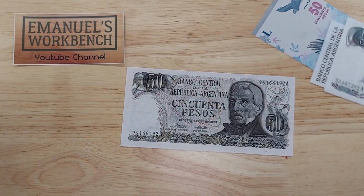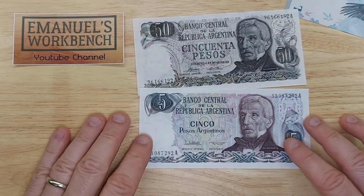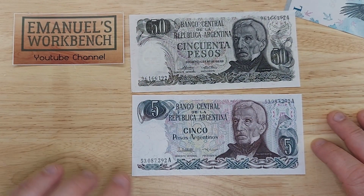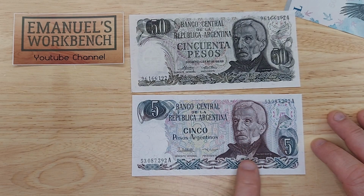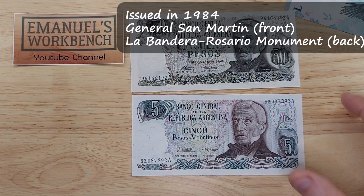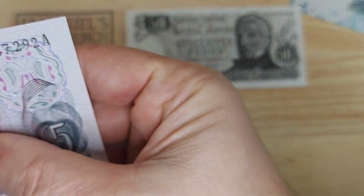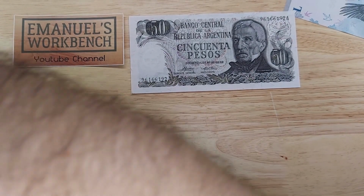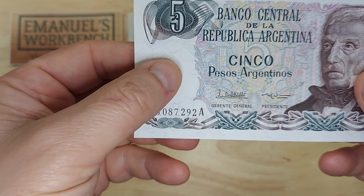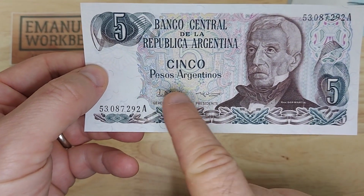The second one is the Argentine peso. Now, the designs are similar, but the colors are slightly different. This is 5 pesos, and the colors are much brighter. Instead of a black, it's a brown. The greens and the purples are much brighter over here. The watermark, if I can have a look at the watermark, is a sunburst figure. You can kind of see it over here. This one doesn't have the law written over here.